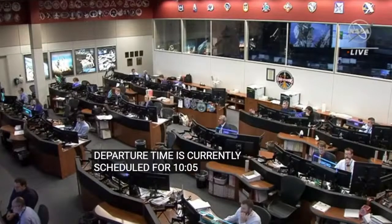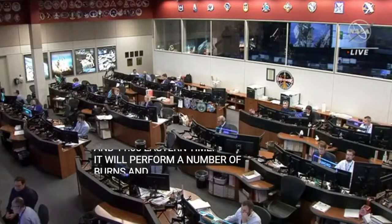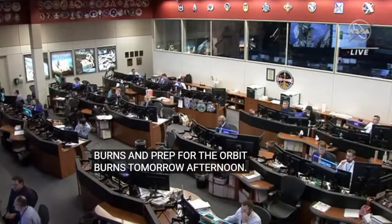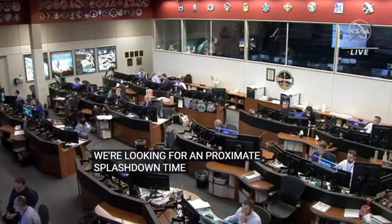Once it gets released, Dragon will slowly start to drift away from the space station to perform a number of burns and prep for the deorbit burn scheduled for 1:05 p.m. Central Time tomorrow afternoon. We're looking for an approximate splashdown time of 1:53 p.m. Central Time, 2:53 p.m. Eastern, off the coast of Florida.